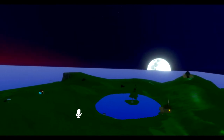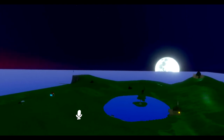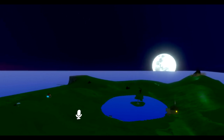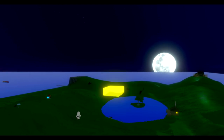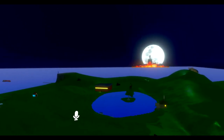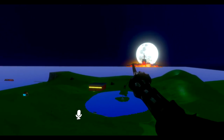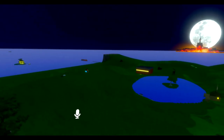So when the moon rises, the spirits come out, and you'll see any second now some cool stuff happening. There we go. That's just arrived, that big yellow thing there. We'll go and have a look at that in a minute. And then we've got like this spirit city or town over there. So let's go down and have a look.